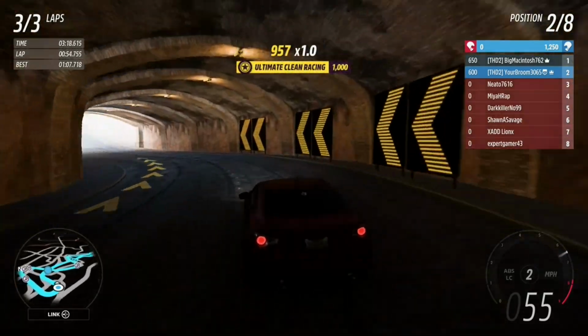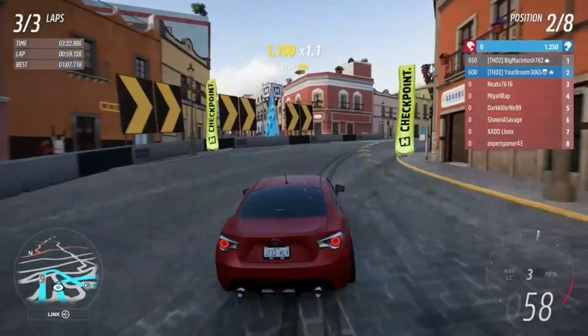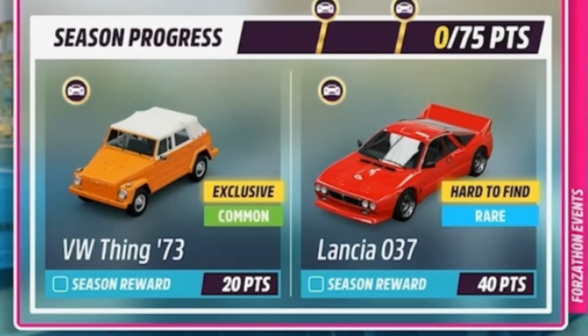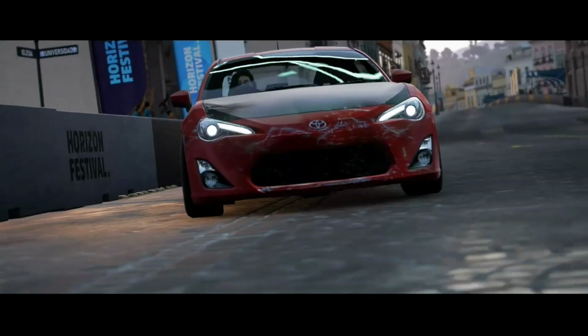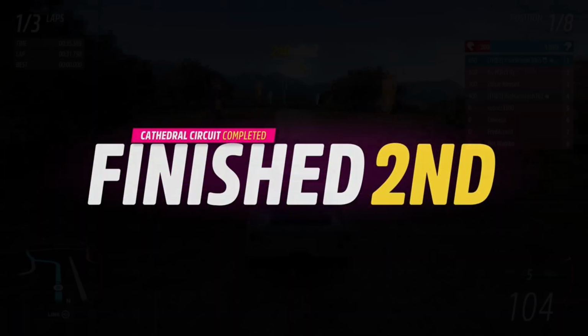And speaking of things that are shiny and new, that does not apply to either of the cars that we get in spring, also known as the hot season, because for 40 points, the Lancia 037 Stradale is coming back as a hard to find car, but our exclusive this week will be the Volkswagen Thing. No, really, that's the actual official name of it, the Volkswagen Thing from 1973 for just 20 points.